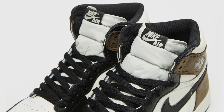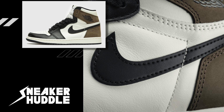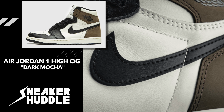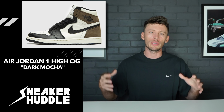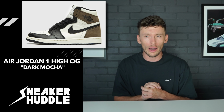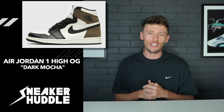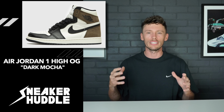Now, arguably the most anticipated day of the entire month, October 31st, the Air Jordan 1 Dark Mocha will finally release in the United States. Now, I believe these are also going to be dropping in Europe, overseas. I think the worldwide launch date is October 31st. So retail for these pairs has been set at $170.